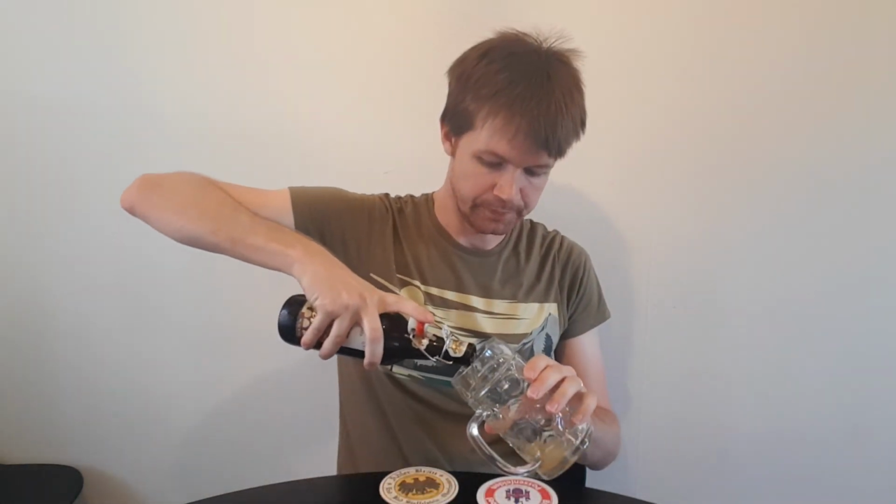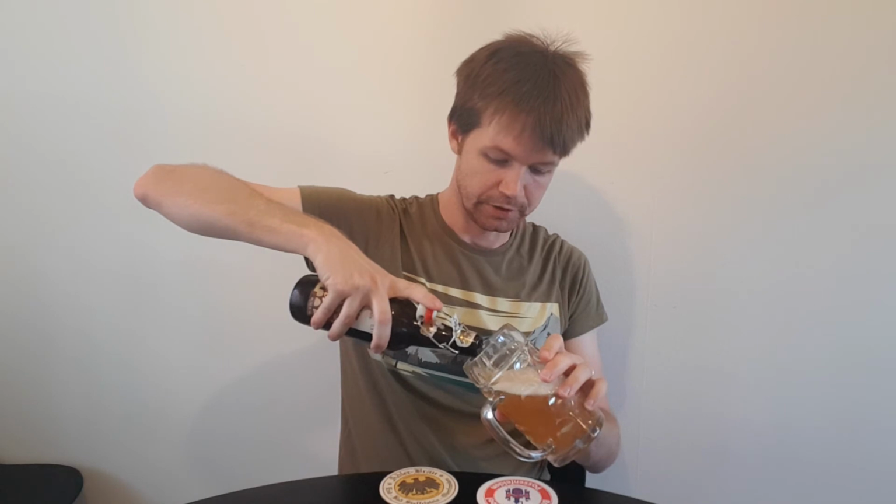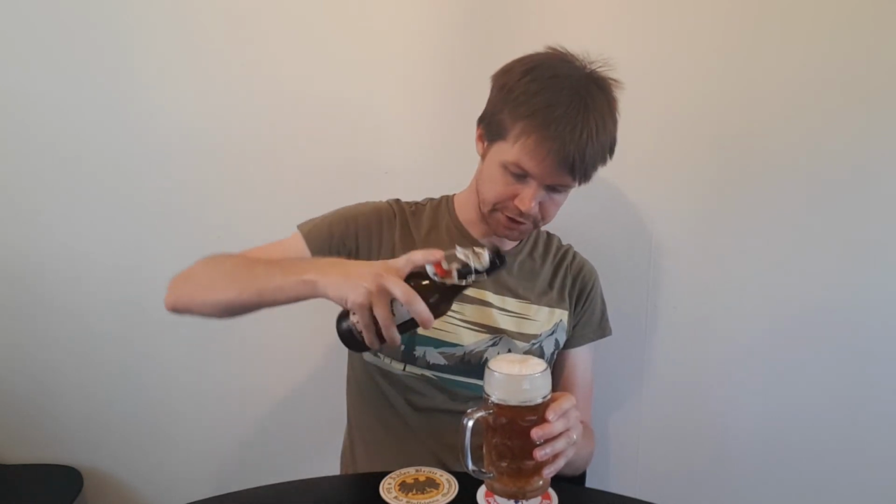like that, and pour it, of course, into the very well-fitting glass for this beer style. As you know, Germans find it very important to have the right glass for different beer styles. So that's of course what I'm trying to have also.